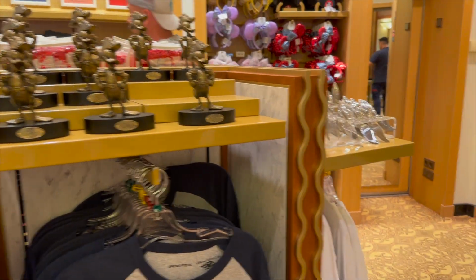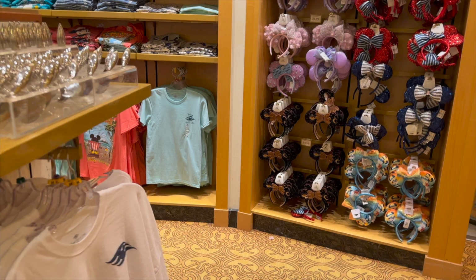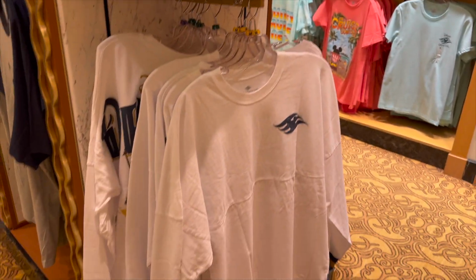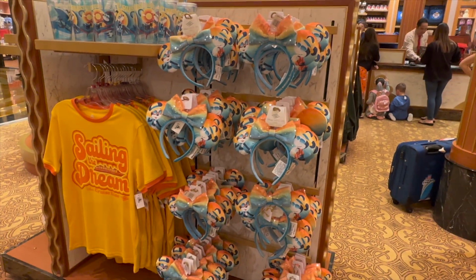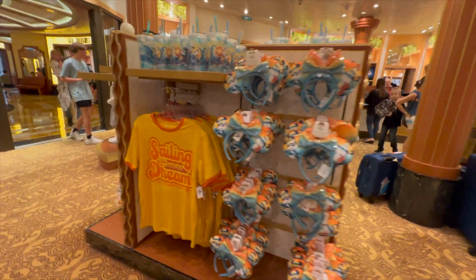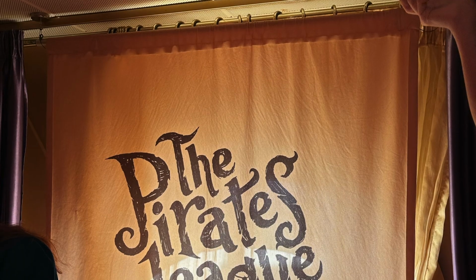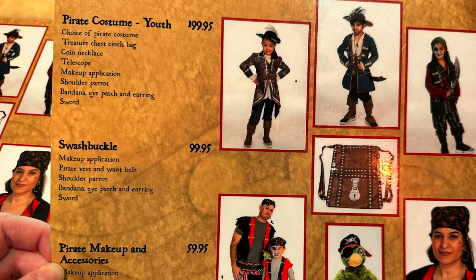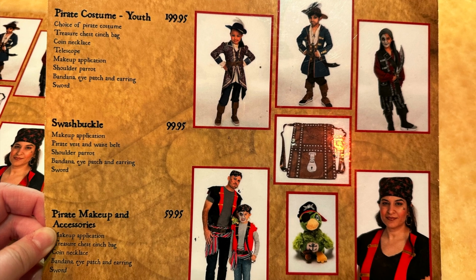After another little rest in the room and opening some more fish extender gifts, we headed out to our appointment at the Bibbidi Bobbidi Boutique for Pirates League. It was pirate night on board that day, so on these days they do special pirate themed makeovers, which are really fun for the kids. We'd booked the basic package for $60 per person, which includes makeup, a bag, a coin necklace, a bandana, an eye patch, an earring and a sword. There are a couple more packages above this as well that offer even more.